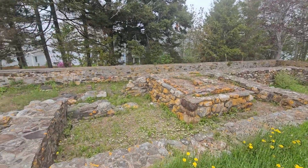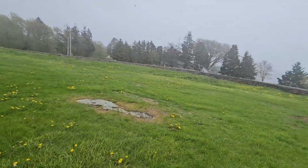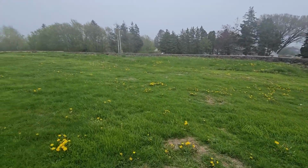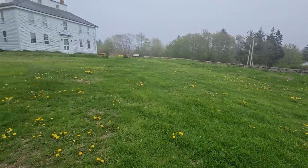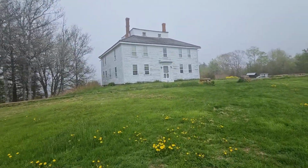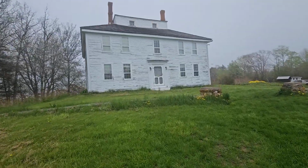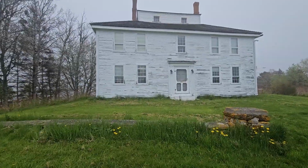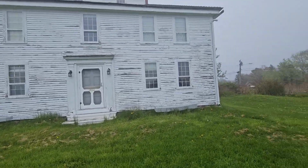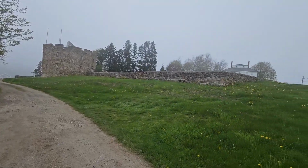Oh, we do have people living over here, just the other side. So, ain't no sense in going that way since we can't get in, but I think we can go down and around. That's an older building there. I think that was built quite a bit after the fort was built. Yeah, there's the fort. 3 flagpoles. The wall.